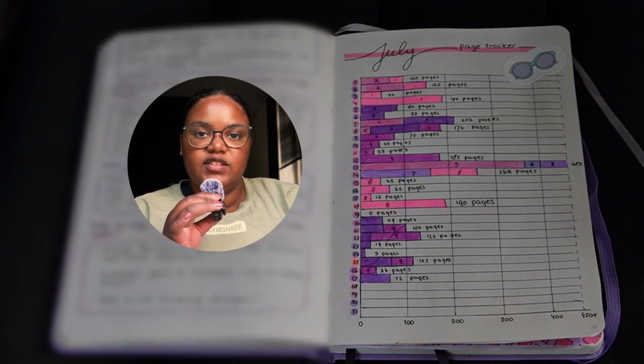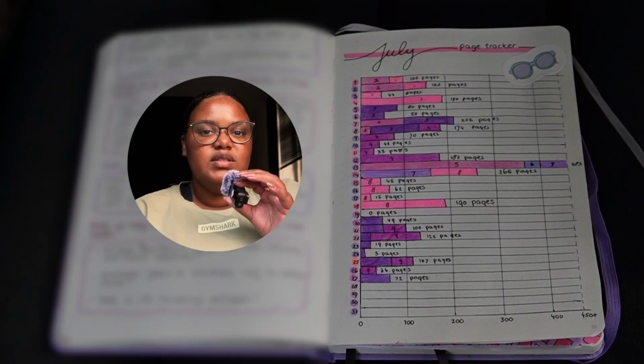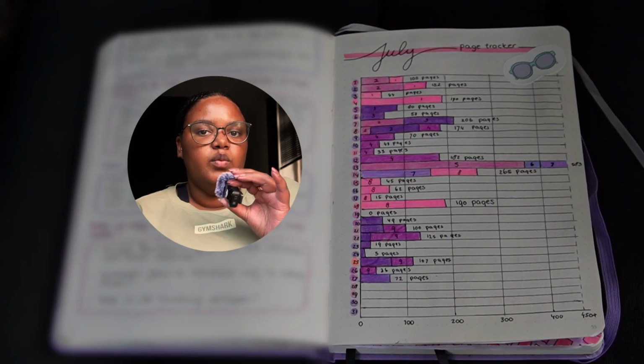And like I said, I've also made a July page tracker page, and here I keep track of how many pages I read each day. I've been having a lot of fun with coloring the days in, and the numbers that are written on the bars correlate with the book on the reading log page.